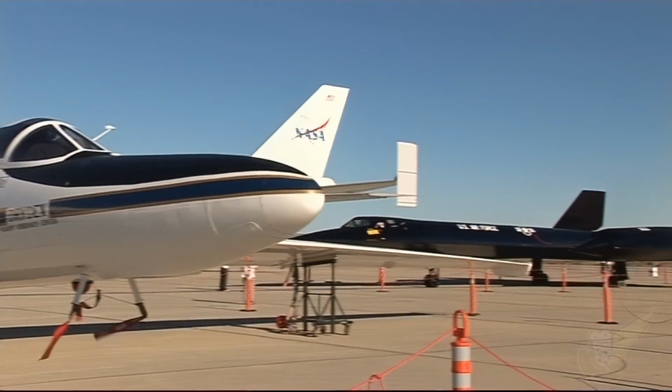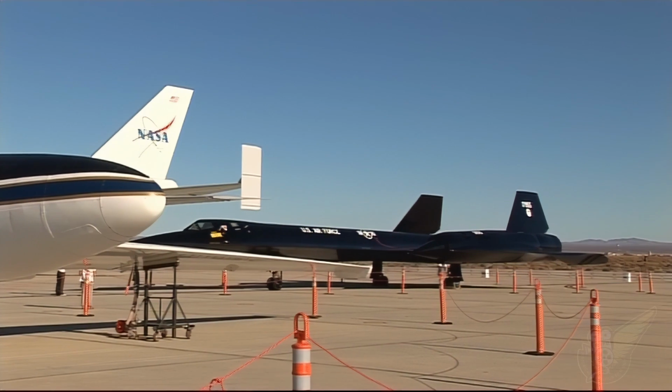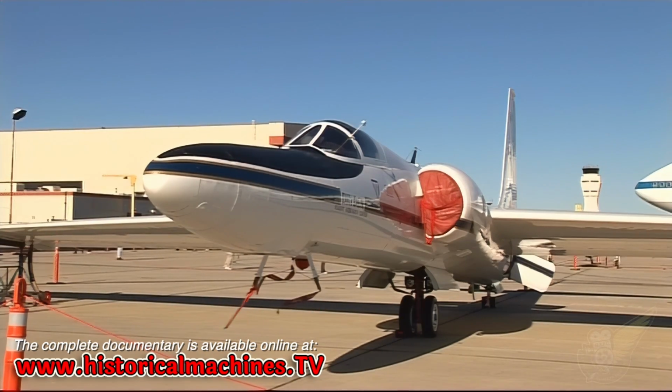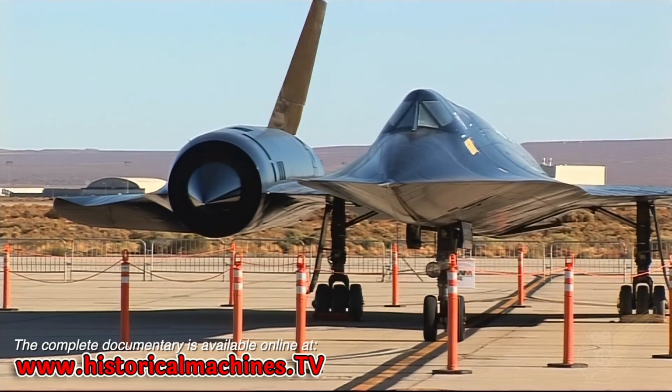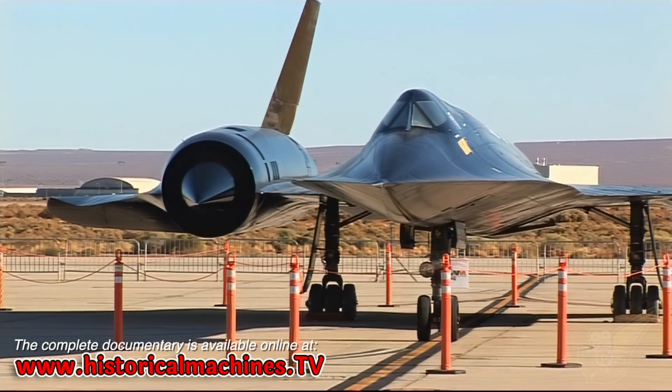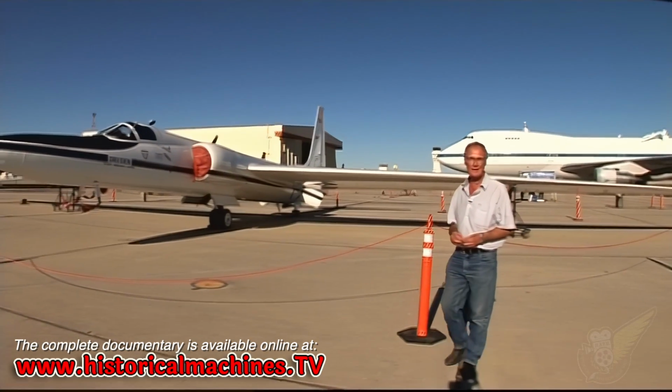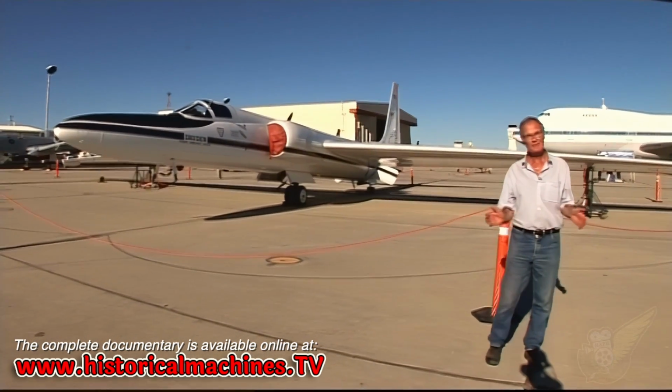Two spy planes from Lockheed's famous Skunk Works, the SR-71 Blackbird and the Lockheed U2. The SR-71 flies no more, but the venerable U2 is still very much alive and kicking. They had these 50 years ago.